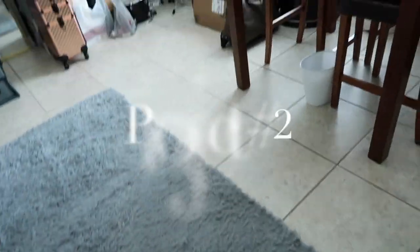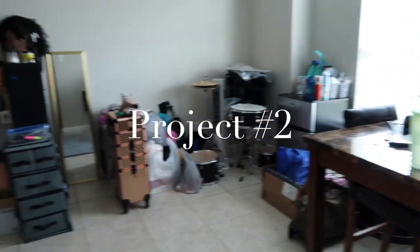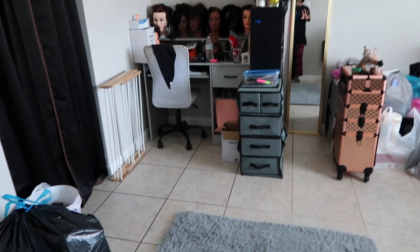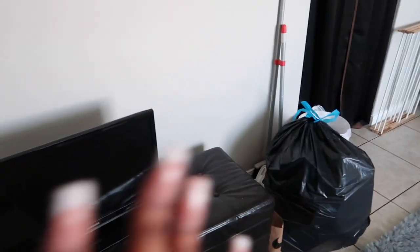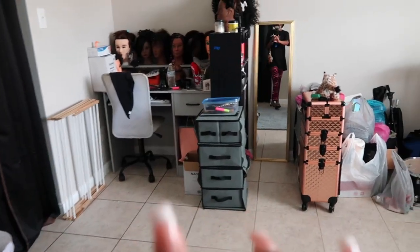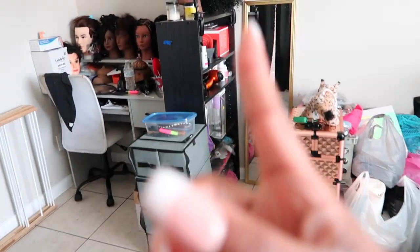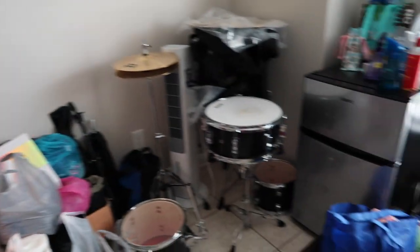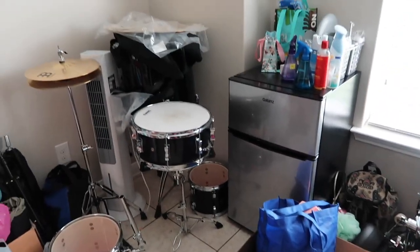And then here is this little area. Don't mind the table, don't mind the drums. That's not mine. But I went ahead and put the rug right here. Just have to take the trash out. And I just put that right there. I'm going to try to hang it up, because if I hang it up, it'll be better. But yeah, I just organized stuff and put that on top of there and everything.